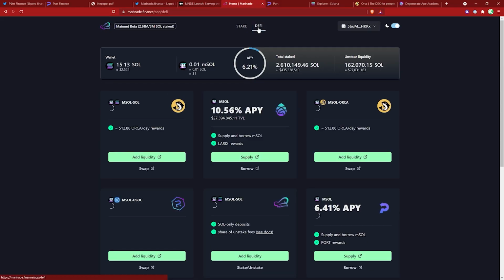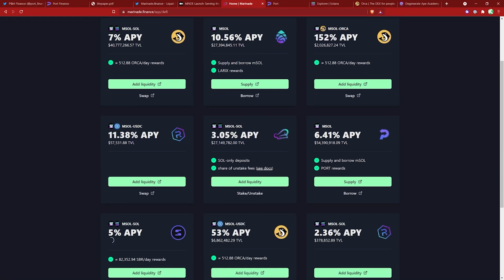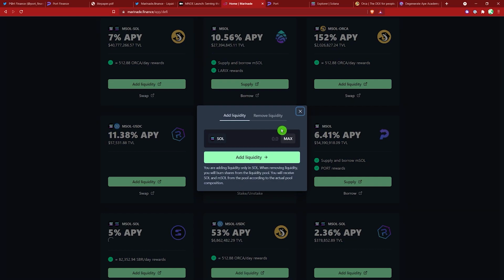If you want to maybe play it a little bit safer, you could just come in and just do it here. Let's find it. Here it is, 3.05% APY. And at the moment, it's only SOL-only deposits. So you can just only add Solana yourself.